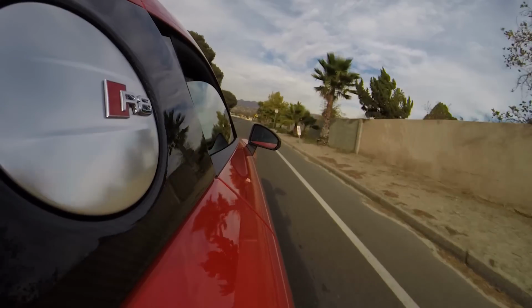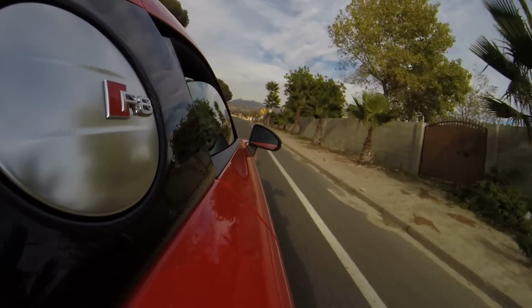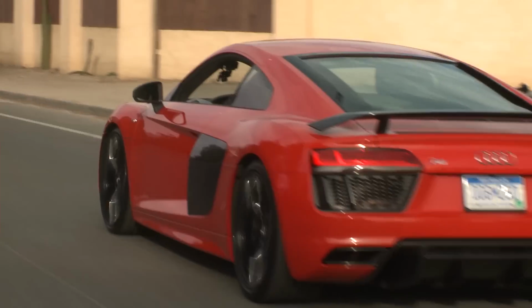Oh, very nice. Very responsive, isn't it? That's the thing. Naturally aspirated, instant throttle response. You have this direct connection to the car. There's no turbo lag. There's no waiting for anything. And this is one of the last normally aspirated cars, isn't it? Yeah. Almost everything is. Everything.